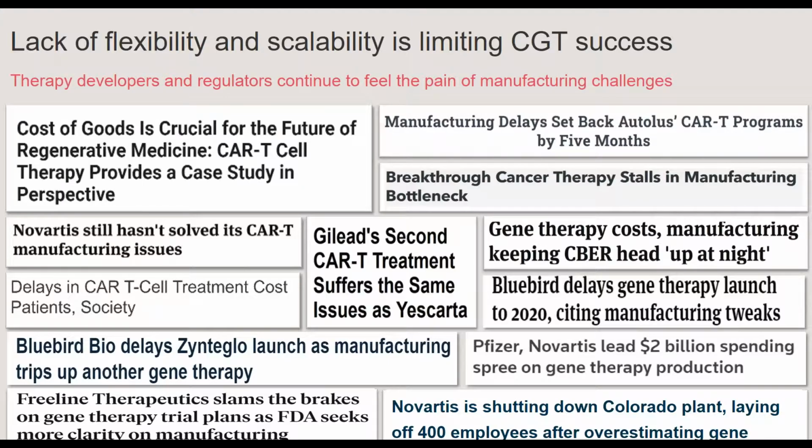It's not just me and Priya talking about the problems there. It is a real flexibility and scalability issue across the whole of this industry. This is a number of companies that I'm sure we're all familiar with on here. And this isn't a case of pinning these companies and saying they've done it wrong.